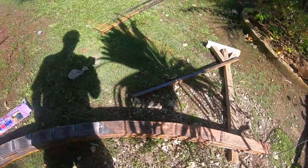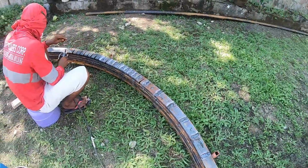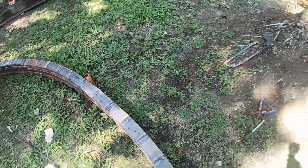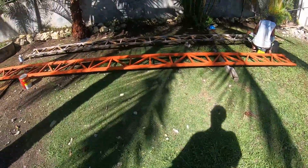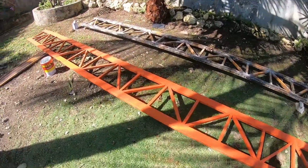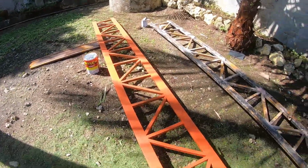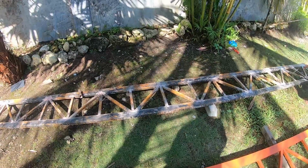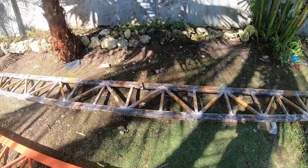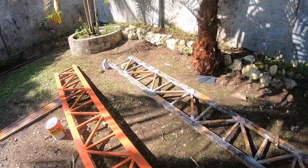Metal workers are still hard at it, getting this bridging or framing welded and ready to get in place. They got one of these all painted, primered, and we're still doing some sanding and bondo on this one here. So hopefully tomorrow we'll get this one painted.